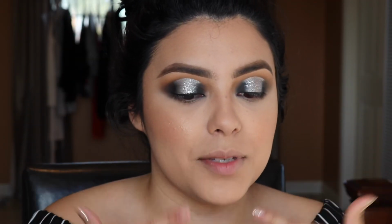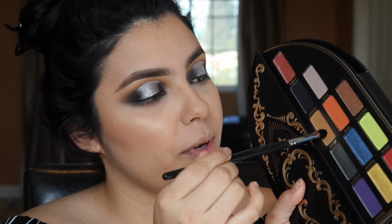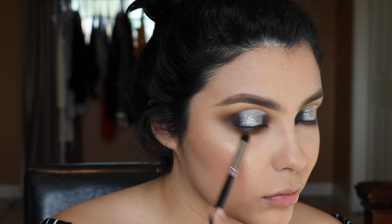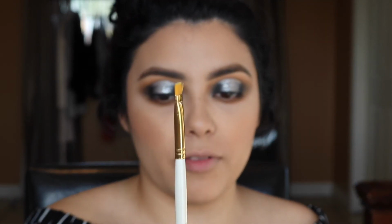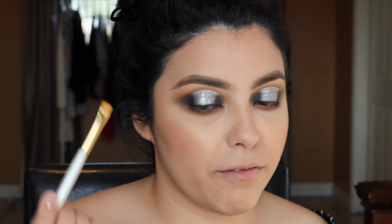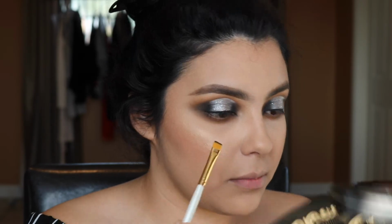So now that I'm done with my face, I will be moving on to my eyes and my lips. So for my under eye, I will be going in with that Kat Von D palette again and a Morphe M3221 brush. And I will be grabbing the first color, which was the brown color, this one right here, and placing it under my lash line. And then with the little e.l.f. professional eyeliner brush, it's just a little flat brush like this, I will be going in with that black and further intensifying the lash line.